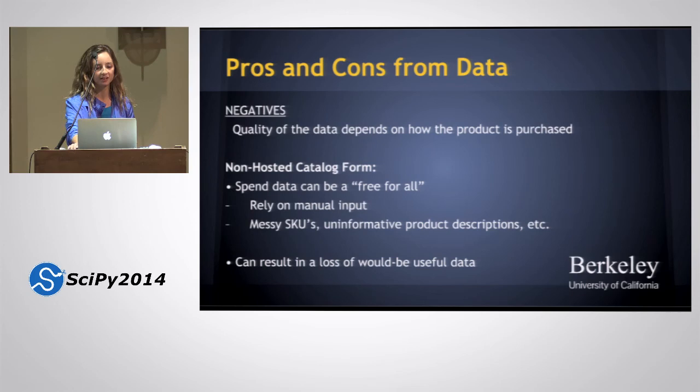There are negatives, though. Because the non-hosted catalog form is essentially a free-for-all, I can input a SKU number, but I don't necessarily have to. I could input the product description, or I don't have to at all. I don't even necessarily have to put in a price. So this is really messy data, and the result of all this messy data is it actually is a loss for what I would want to analyze.